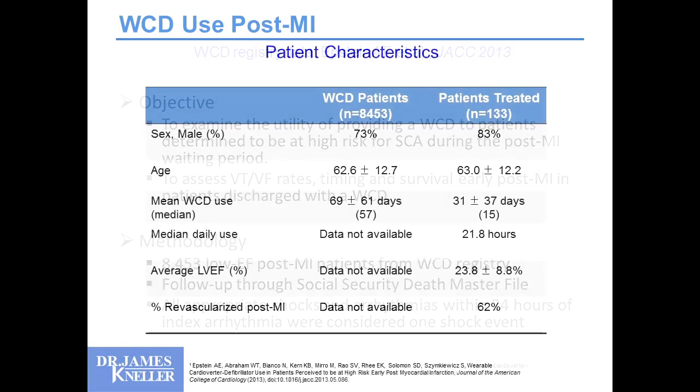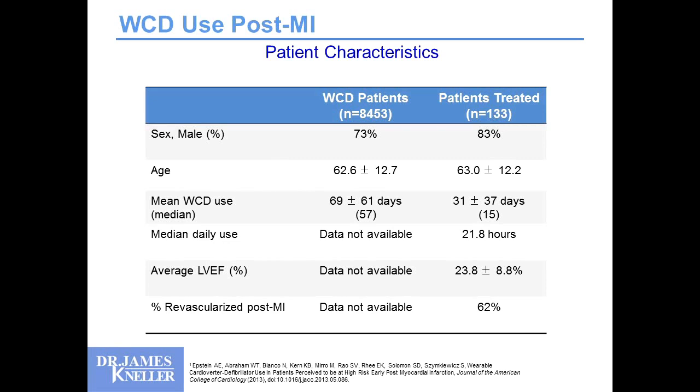So here we have patient characteristics. Mean wearable cardiac defibrillator use was 31 days on average. Median daily use was 22 hours. Age was about 63, mostly male. Revascularization post-MI occurred in 62% of the patients, and the average ejection fraction was about 24%. So severely depressed, with some revascularization in about half. These are all post-MI.